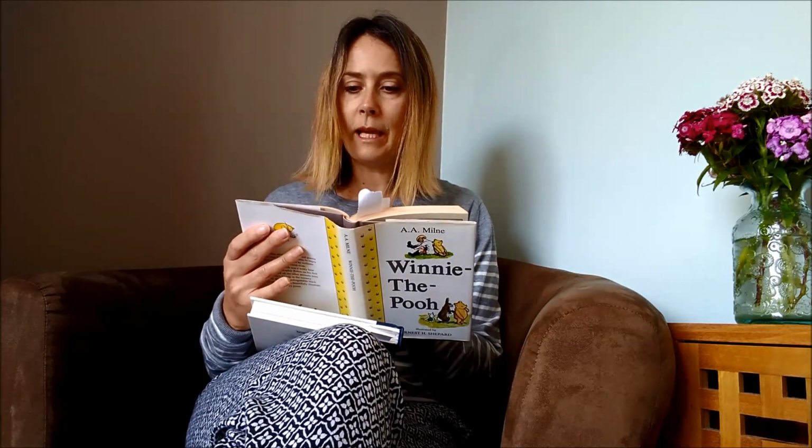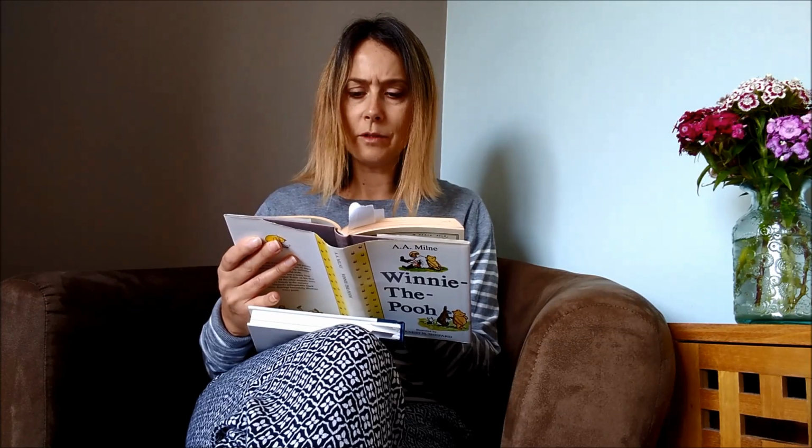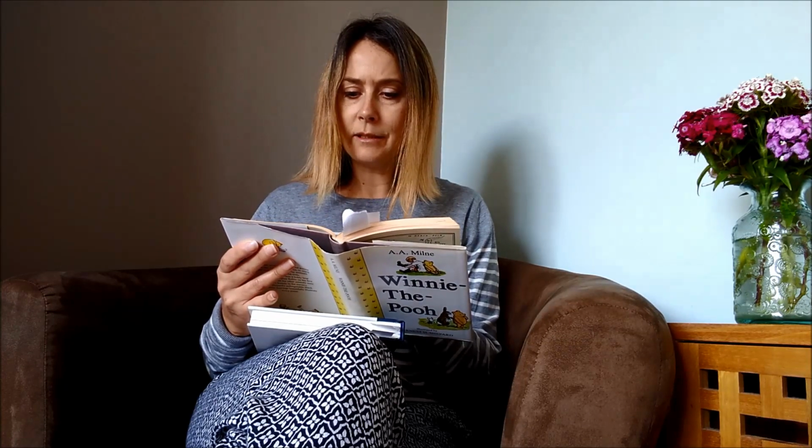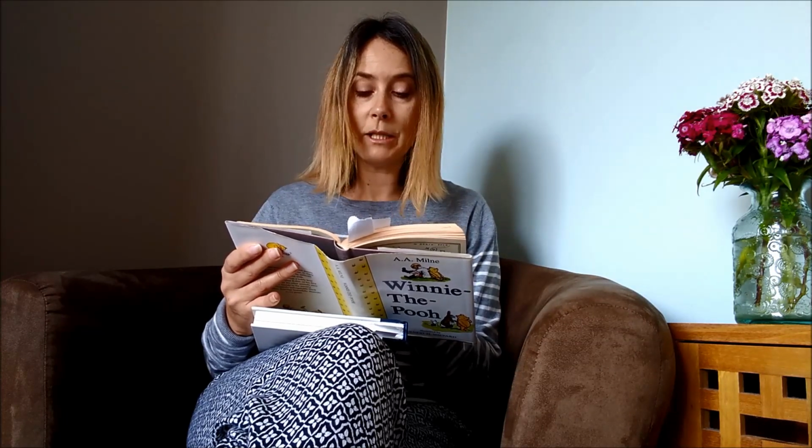And then I found a really sweet bit during the expedition to the North Pole where Eeyore's tail comes off and Christopher Robin dries it with a handkerchief and gives it back to him.